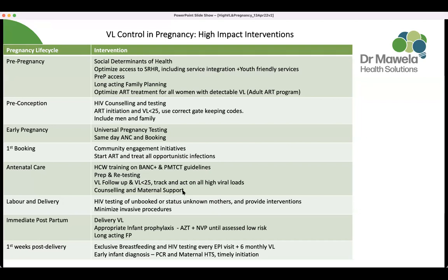It's too much to take this whole program. Labor and delivery, all women who present in labor, 5 centimeters dilated, 10 centimeters dilated, we have to offer an HIV test. If it's positive, provide the right interventions and ensure that she's discharged on ARVs. This is very, very key, and avoid invasive procedures. Immediately after delivery, viral load, appropriate infant prophylaxis, high risk until confirmed low risk, provide long-acting family planning, IUD there as part of your program.